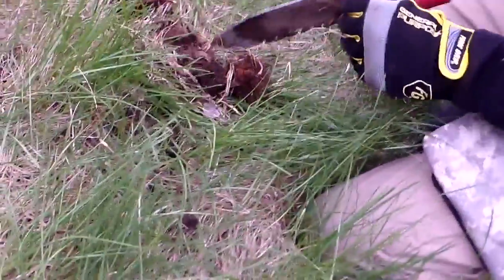Need to dig up, found a coin. See if he found a coin.